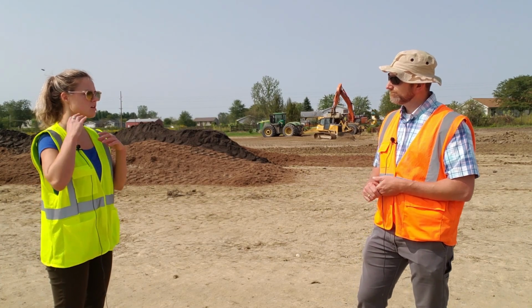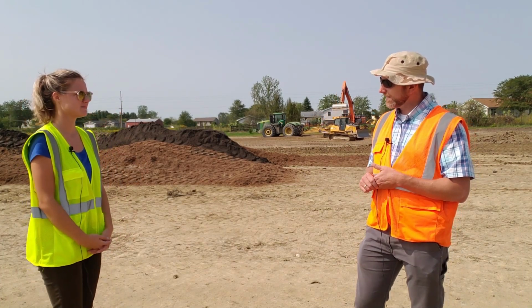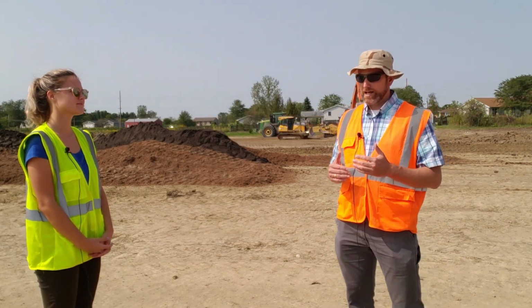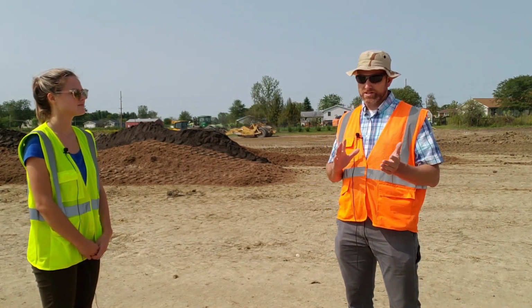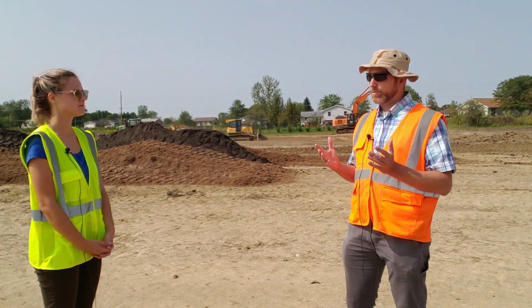Cool. So I hear that there's a bioretention area. Can you explain what that is? Yes. During the course of the study and the design, what we learned is that it's pretty flat from the north pond to the south pond. And as I worked with County Engineer Mike Novotny and we looked at different options, we decided, well, let's try something a little bit new. Let's try a bioretention area.